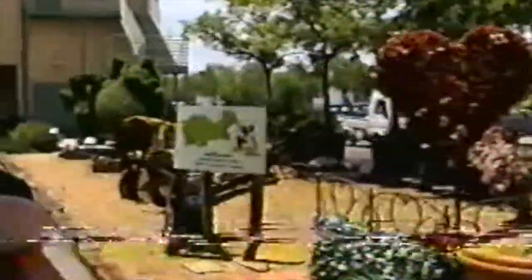It took about 4 months to develop, and it's made out of ficus leaves and sphagnum moss. We have about 180 topiaries located throughout our Walt Disney World Resort.